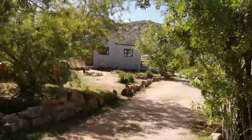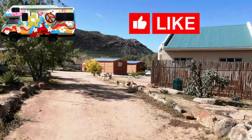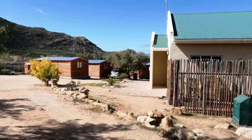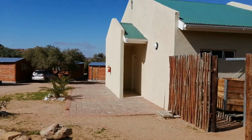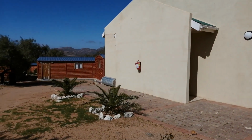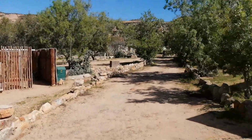I don't see any markers for ablution blocks or kitchen and wash-up area. There it says ladies, dames. But now again, I don't know if this belongs to these little huts or it belongs to a caravan park.